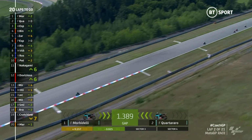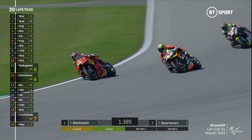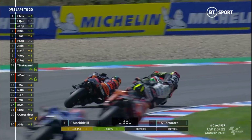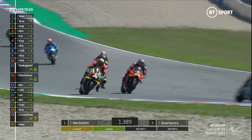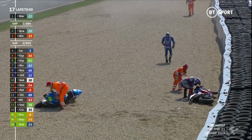He's actually made up quite a lot of places. He was 15th when he crossed the line first time around. But if you look at the order there, he is in 12th place now. He's come up 6 places. Here we go again. Out wide, and through comes the Aprilia. He's going to tough it out round the outside, up the inside. Yes. Binder is the boy. Binder the brave. Oh, that's a bit of a disaster for Mir.